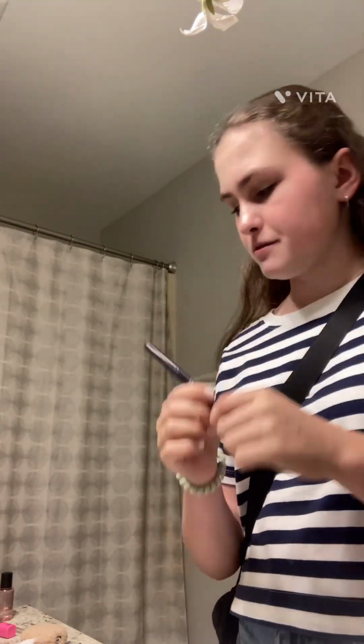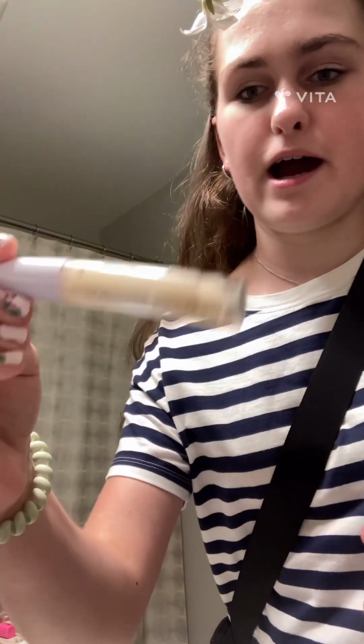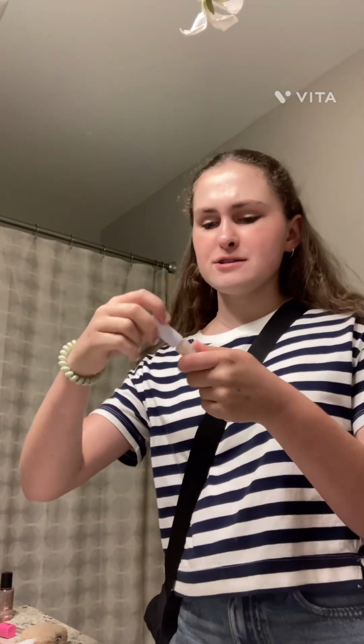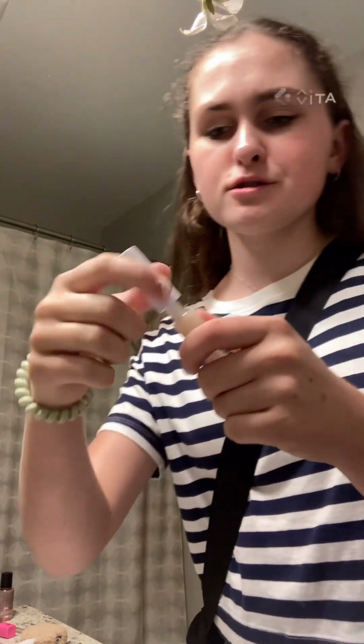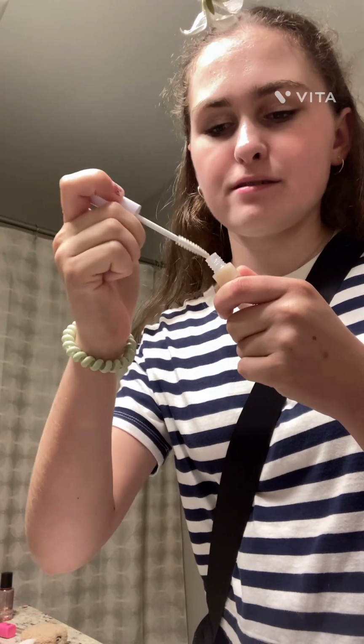Now, we're not gonna use that first. We're gonna use the brow gel stuff. And also you wanna make sure that you don't get too much of this stuff on your brush. So take it out, but then you go like this, at the top of it.